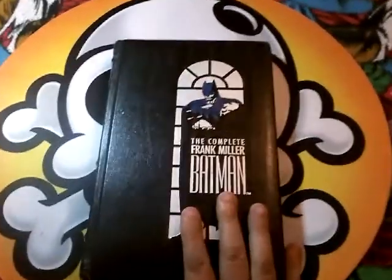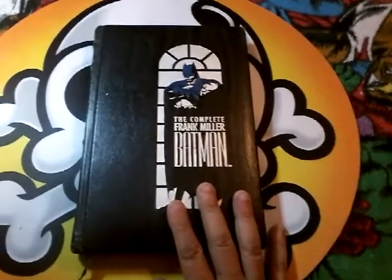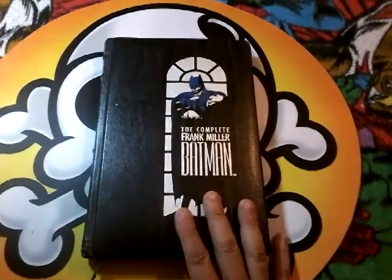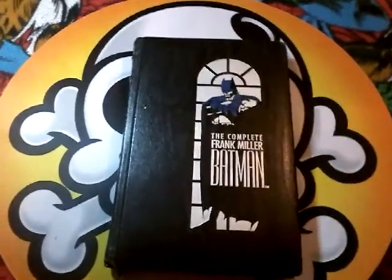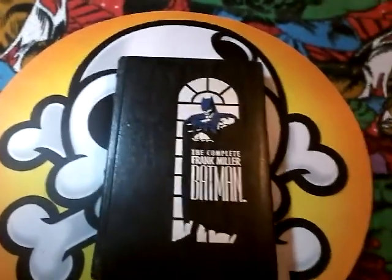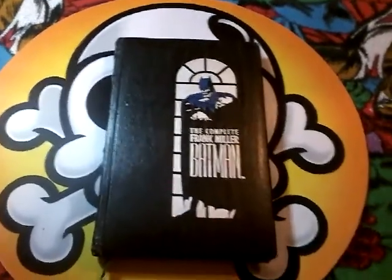The title of this is the complete Frank Miller Batman. This is, as you see, a leatherbound volume. It's not the complete Frank Miller Batman anymore. This came out around the time, if I'm remembering right, of the first Tim Burton film, the one with Michael Keaton. So 89. So you get Year One, you get Dark Knight Returns, you get that Christmas story that Miller illustrated but didn't write.